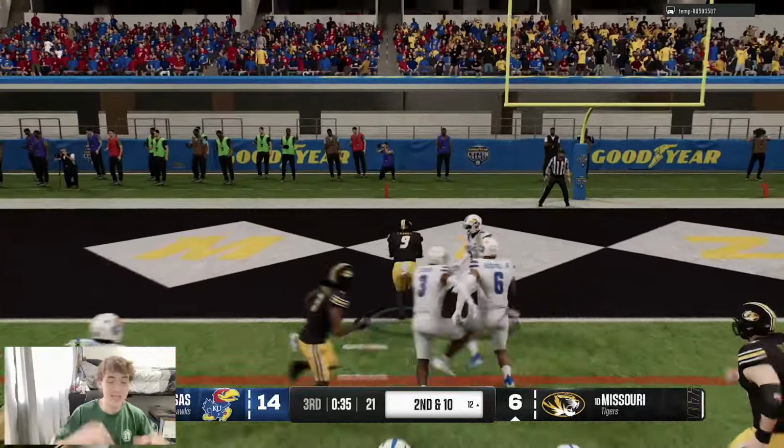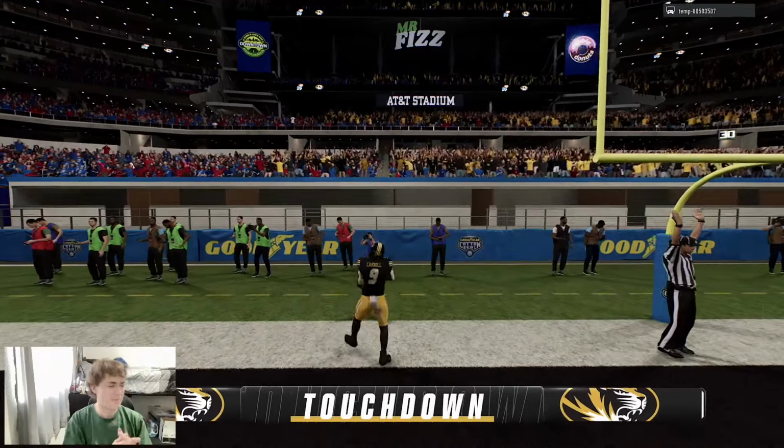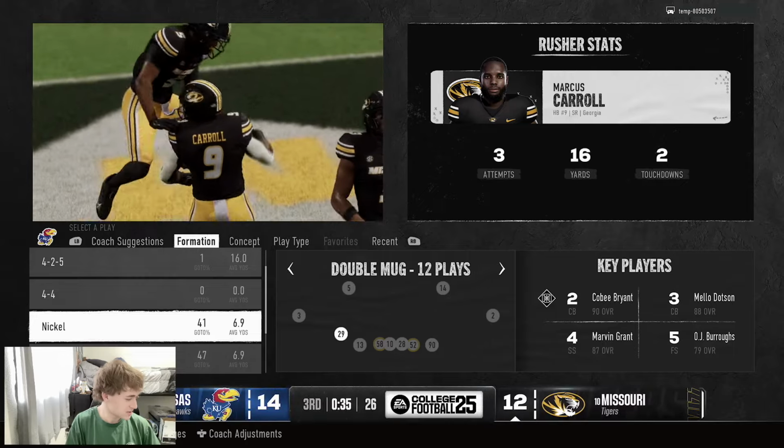Oh my god. What is... is this the state of defense in College Football 25 right now? There's no way he should have picked up a yard on that play. Now he's going to run a stupid two-point conversion.